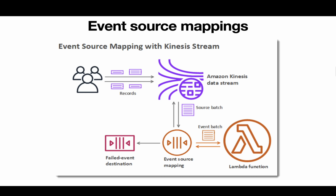Key features of event source mappings. Batch processing. Event source mappings read items in batches and send them to your Lambda function. Each event processed by your function can contain hundreds or thousands of items. Local queue management. Maintains a local queue of unprocessed items and handles retries if the function returns an error or is throttled. Batching behavior customization. Allows customization of batching behavior and error handling. You can specify a batching window and batch size to optimize the processing.